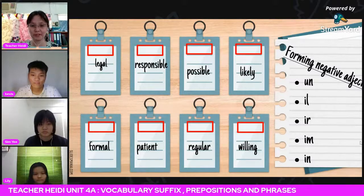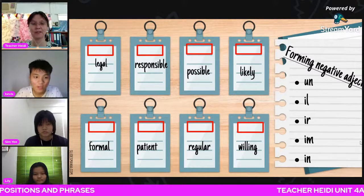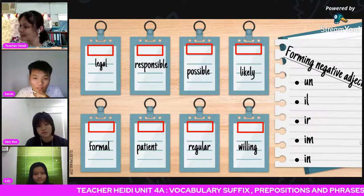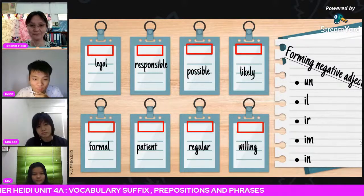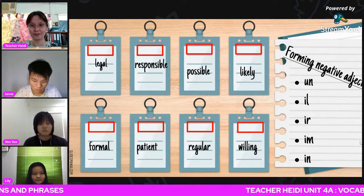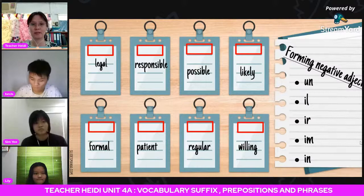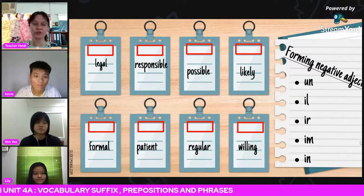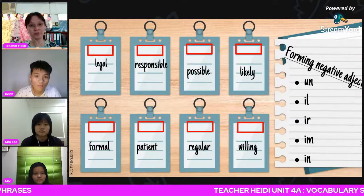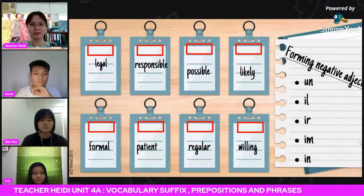Okay, so let's look at the words. Can I have Bevis? Can you read all the 8 words in the small little pad? Okay, madam. Legal, responsible, possible, likely, formal, patient, regular, willing. All these that Bevis has just read are in the positive. But instead of just putting not, if you say not legal, not responsible, not possible, not likely, not formal, not patient, not regular, not willing, it is still correct. But then it just shows that your vocabulary range is not at the Form 5 level.